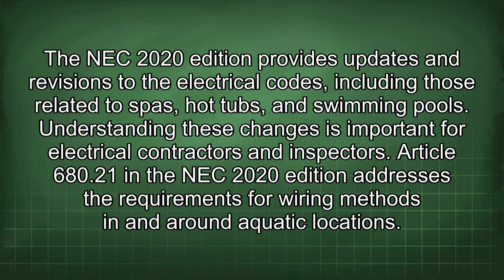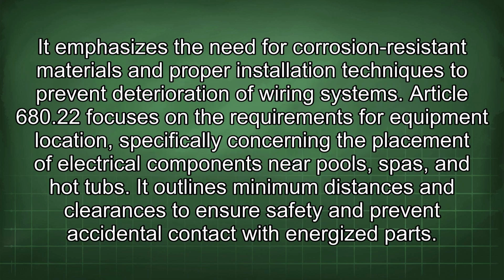Article 680.21 in the NEC 2020 edition addresses the requirements for wiring methods in and around aquatic locations. It emphasizes the need for corrosion-resistant materials and proper installation techniques to prevent deterioration of wiring systems.